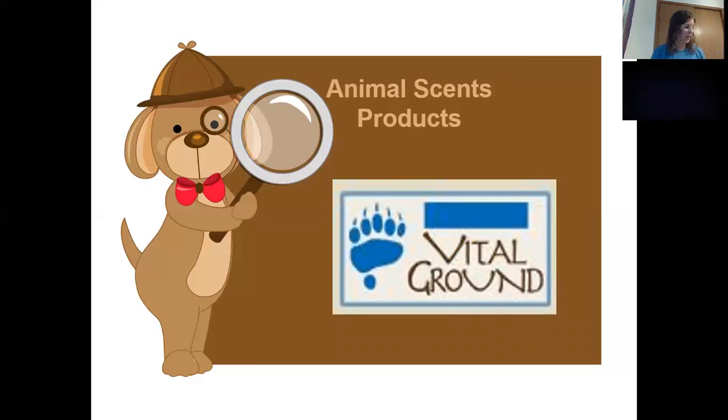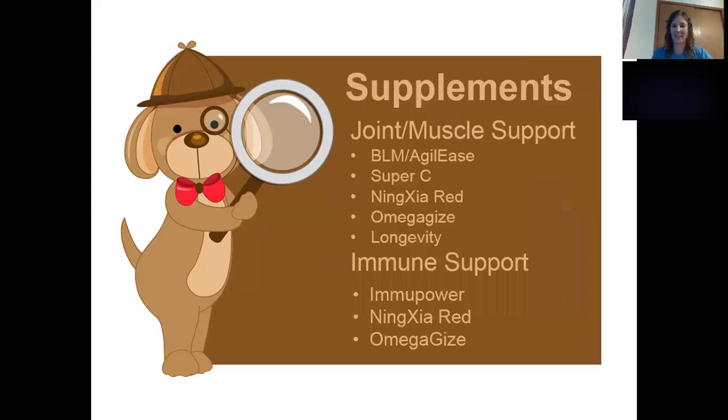The other cool thing that I actually knew this and I forgot, and I was researching for a different class, is that a percentage of all of the Animal Sense products, so that would be the oils, the shampoo, the ointment, and now the dental chews, go to a charity called Vital Ground, which is actually helping to protect the habitat of grizzly bears and other wild roaming wildlife. So they have a Facebook page. I did a little bit of research on it, and it's pretty cool. So, you know, Young Living already does amazing things with the world, and they're really trying to help animals as well with those products. So check that out.